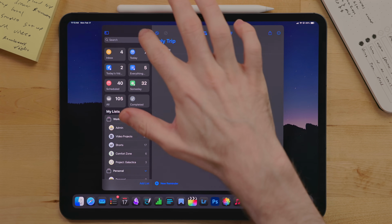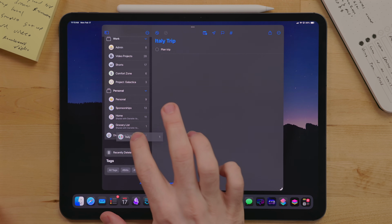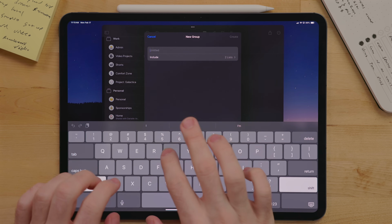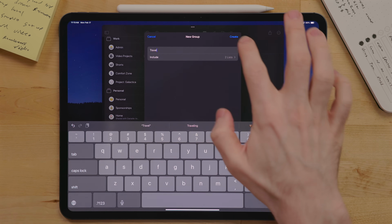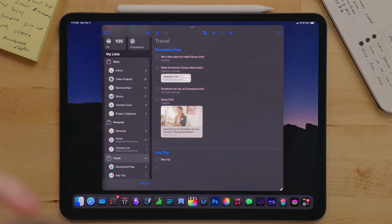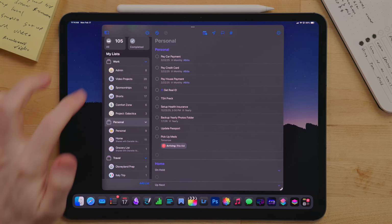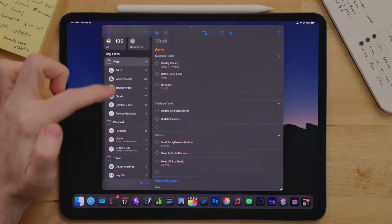Under the Edit List menu, you can set up groups. You can also drag and drop lists right on top of each other as well to make these. Groups allow you to put certain lists together. When you tap on these groups, you can see all of the tasks that are in all of the lists that are a part of this group. I've set up 2 different groups, a personal one and work.